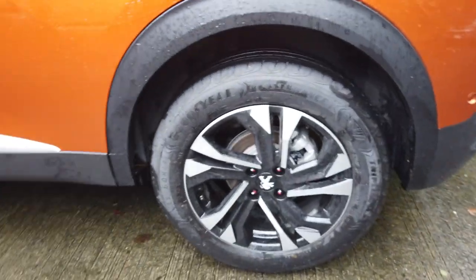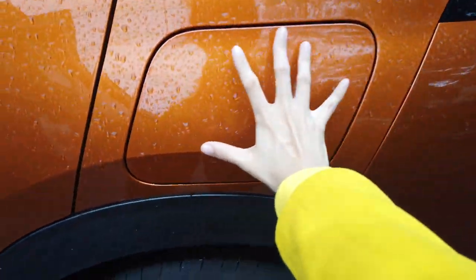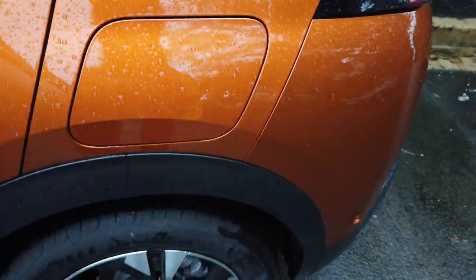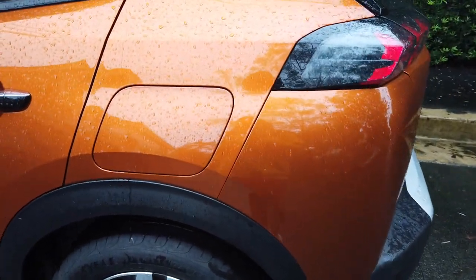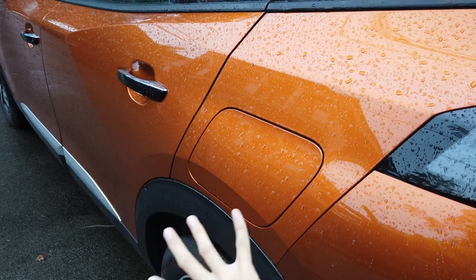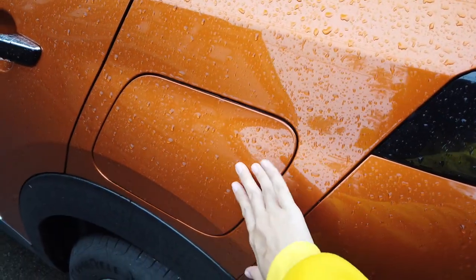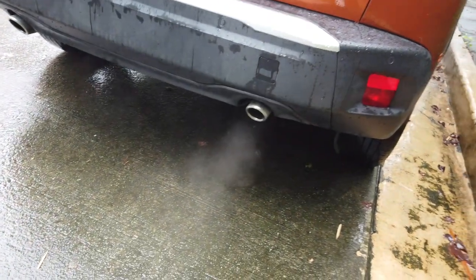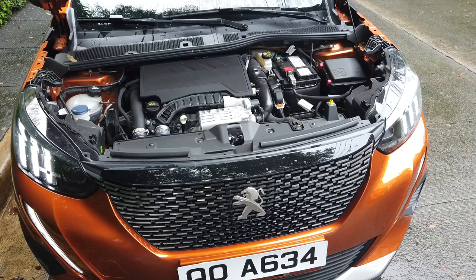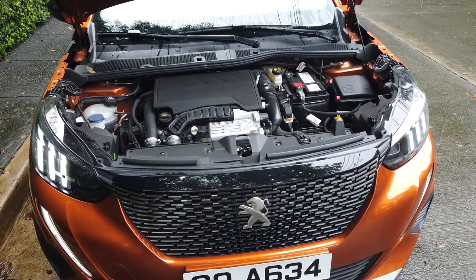So that's super nice. For a small car, the gas tank door is so big, hand for scale. That's so big. Mind you, this is a 1.2. But it blends so well with the lines. So yeah, that's cute and big and different. So you have your dual exhaust tips. That's so cute. Engine-wise, this has a 1.2-liter PureTech turbocharged 3-cylinder engine.